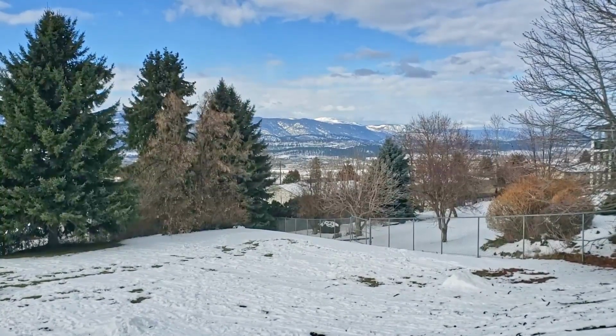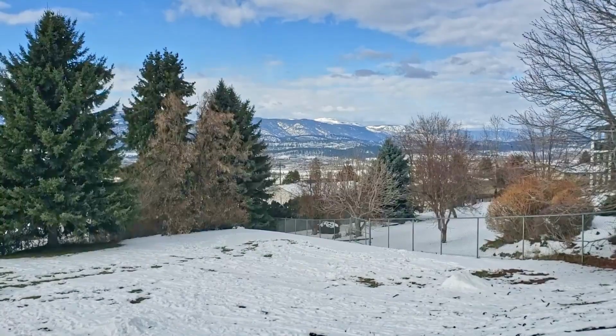So we can see a lot from this perspective, right? I mean, the perspective is amazing. You can see a ton of things. It's great. I would come here just for the view. I'm often down by the lake and looking east, looking at Black Mountain, things like that. I rarely come up this way and look the other way. So that was a revelation to me. This is the kind of thing I'm doing this project for.